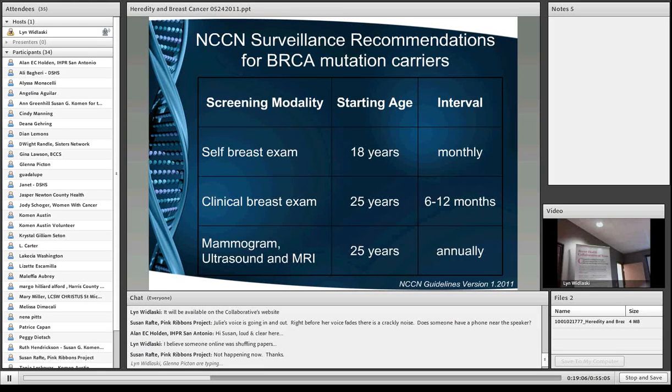Now I'd like to review the management recommendations and options available to women who have BRCA gene mutations. Breast surveillance is recommended to start at age 25 and to continue annually because the BRCA-associated breast cancers can be seen in very young women. In the next couple of slides, I'm going to stress the importance of the breast MRI in these women.